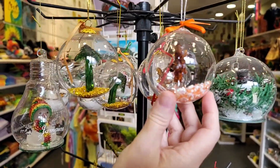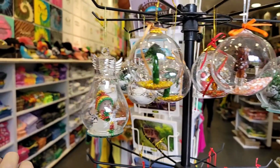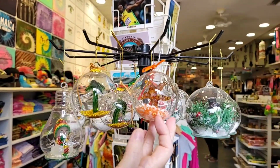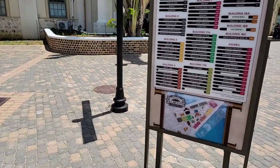Pretty. I like that one. That one's pretty. It's $18. Wow. I don't know. This one's kind of pretty, isn't it? With the starfish in it. Yeah. If you want, get that one.